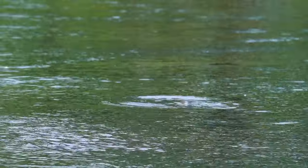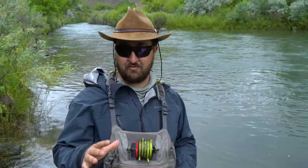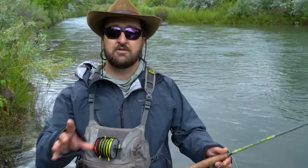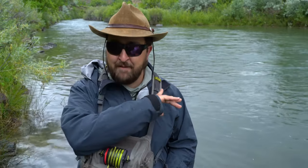If you try to cast over fish that are close to you to try to reach fish that are further across the river, you run the risk of spooking the ones that are close to you, and then they'll go and spook the other ones. The next thing you know, all the fish are spooked and you're standing there wondering where in the heck all the fish went. So I'm gonna start with the fish that are closest to me. I'll work my way out. There's one right behind me. I'm just gonna make a few short casts to him and see if he wants to come play ball.